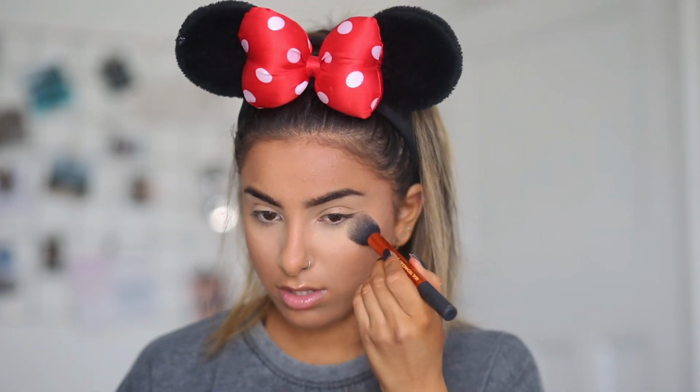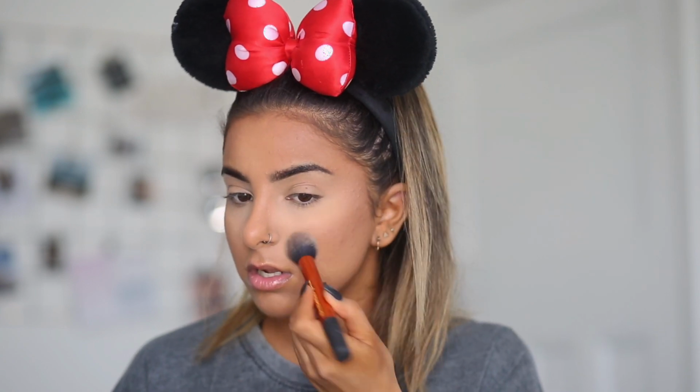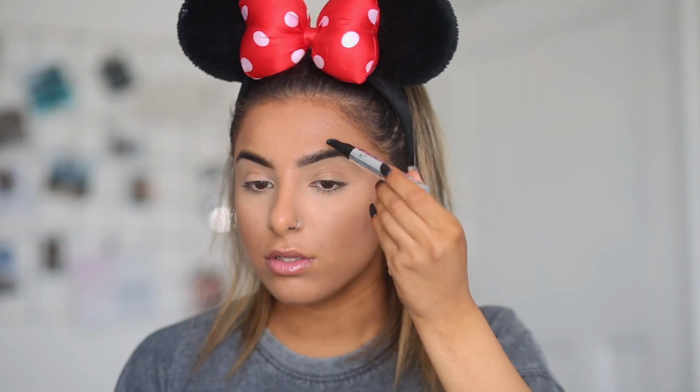I am quite tan anyway, but just to give it a little bit of extra tan. And then I applied some under eye powder just underneath the eyes to brighten it, just to complement everything. And I also applied that underneath the cheekbones as well to make the bronzer stand out. And I just really like this bronzy complexion I have going on, and it goes really nicely with the dress that I'm going to be wearing too.